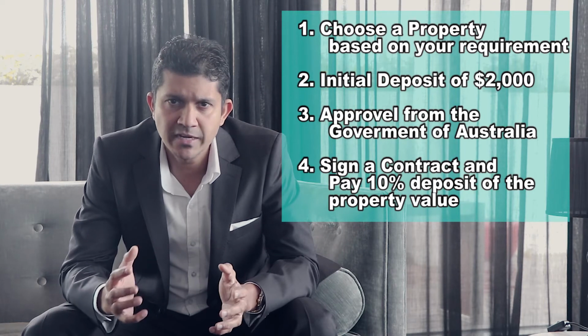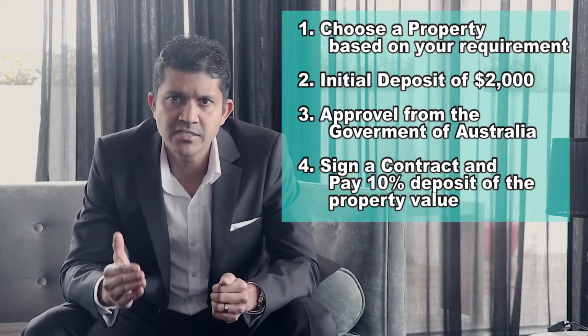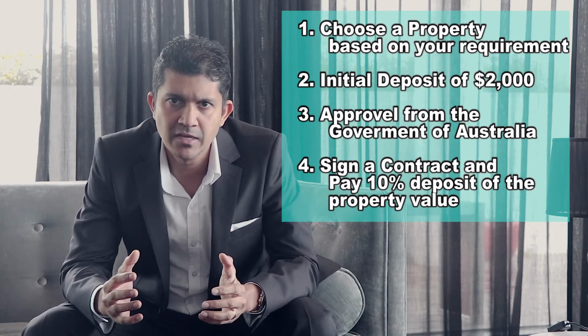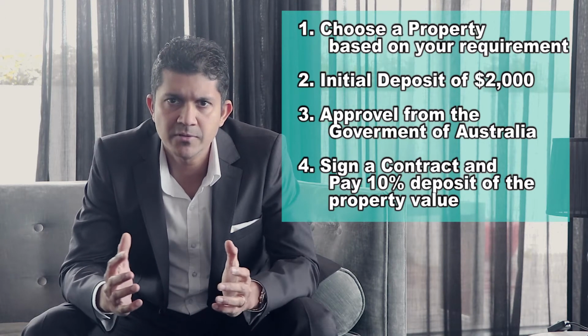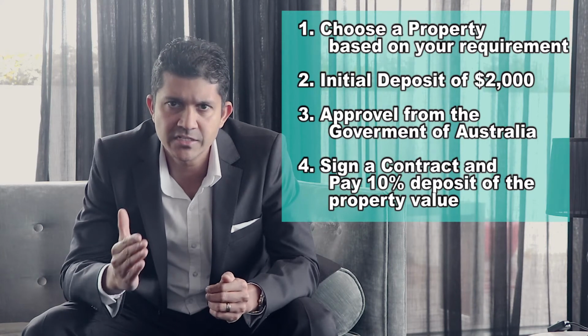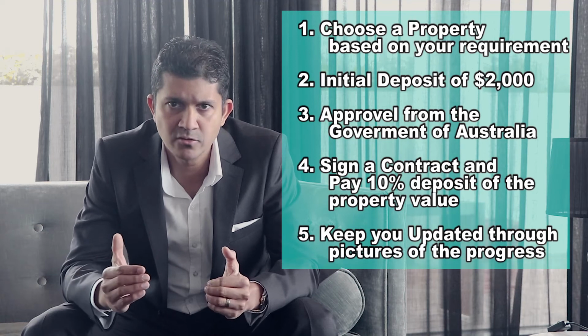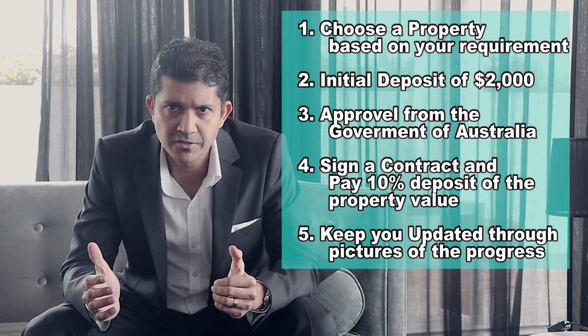Mind you, all this money which you pay is going into a lawyer's escrow account or a trust account, which means nobody can touch that money. Whatever happens to the project, whatever happens to the development, your money is always safe, and that is by law. Step number five is we will keep you updated through pictures on the progress of the project.